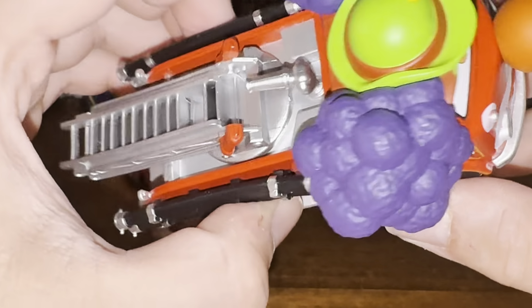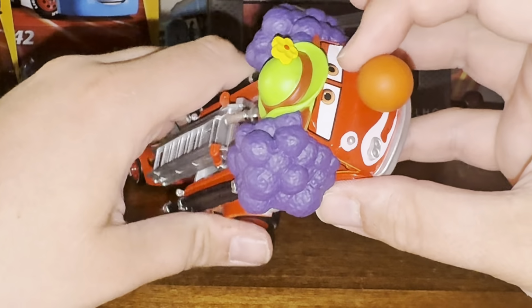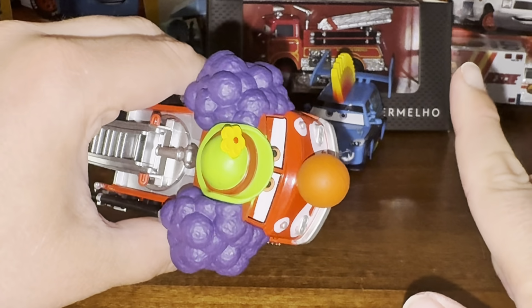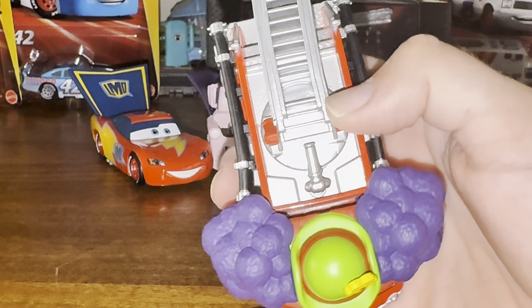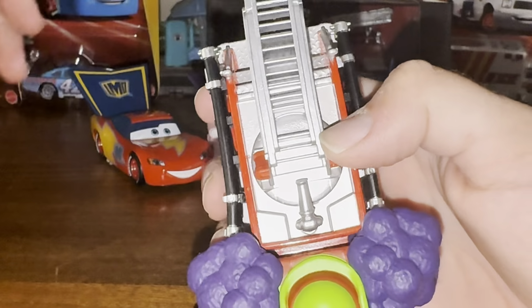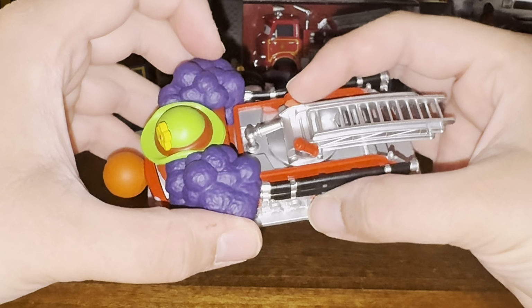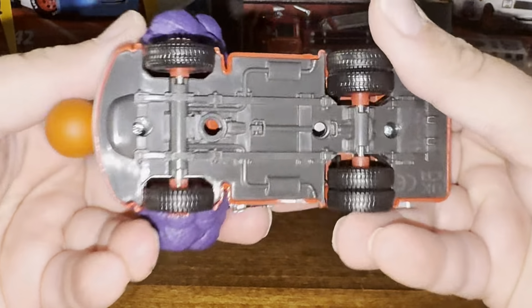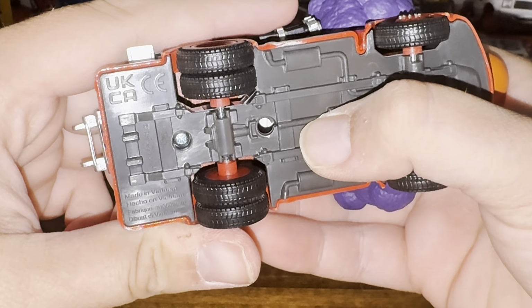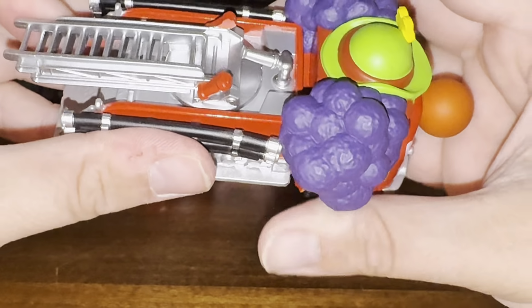I haven't done a Disney Store review in a while. The last time I reviewed a Disney Store card was on Team Apple with JP Drive. If you want to check it out, there'll be a card right above. Nice. The ladder is a little bit bent. Made in Vietnam. They're sold in the UK and Canada, but they're barely sold in the US.